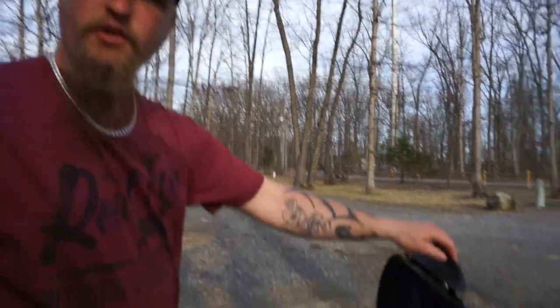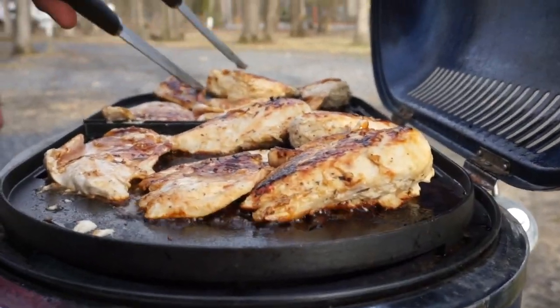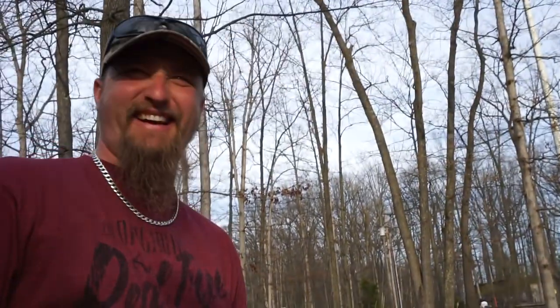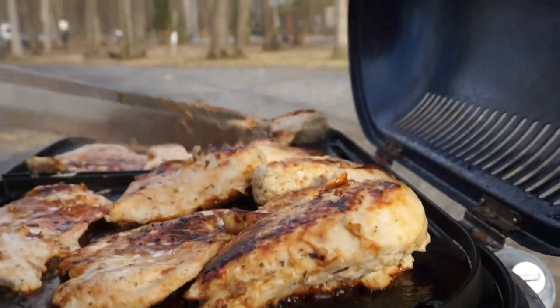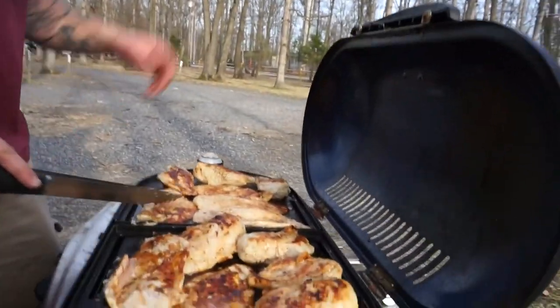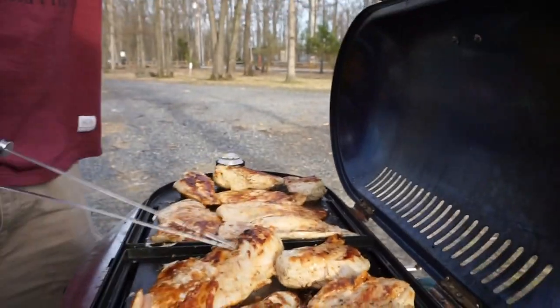We got here grizzly bear. It's not grizzly bear, it's chicken. Wild caught grizzly bear. No, it's farm raised grizzly bear. Farm raised grizzly bear breasts. Hey, you got tiny ones, and then you got some thick ones. These are baby bears, or these are papa bears.